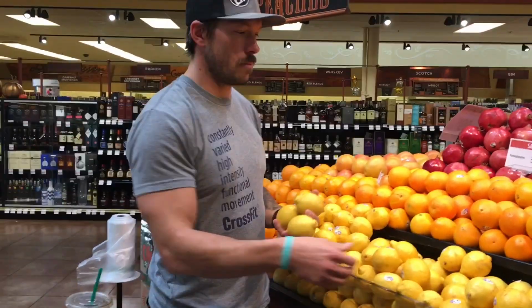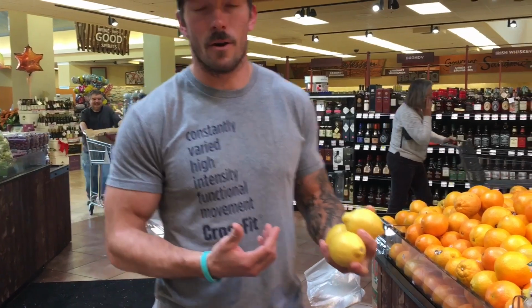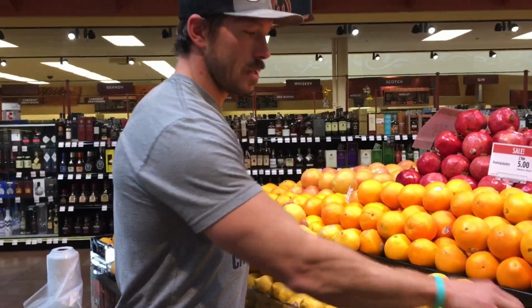You guys just grabbing some lemons. I'm gonna grab some bags for this, but why, right? When I get home, I'm gonna just wash this stuff anyways. Probably throw that bag away. It's just a waste. So when you guys are getting your produce, don't worry about grabbing bags. Just toss it in the cart.